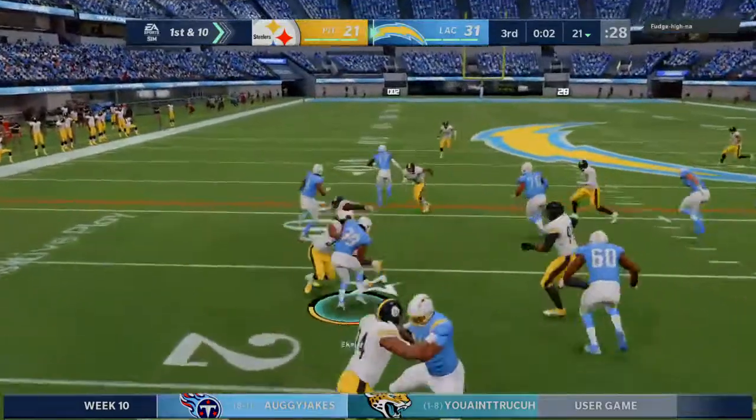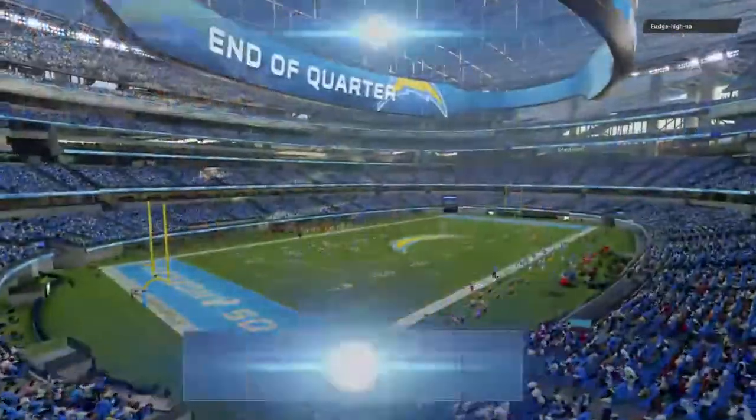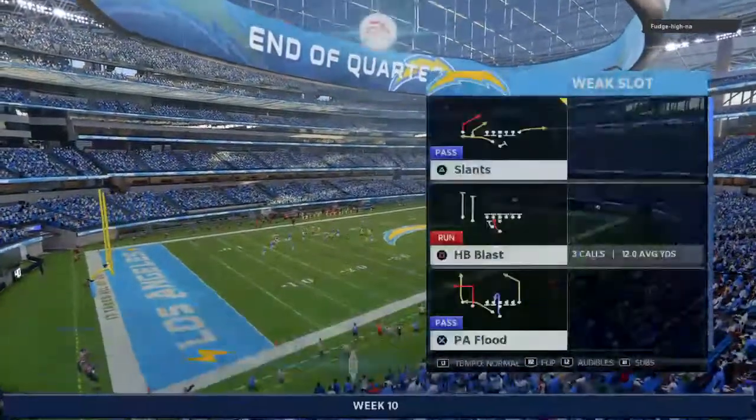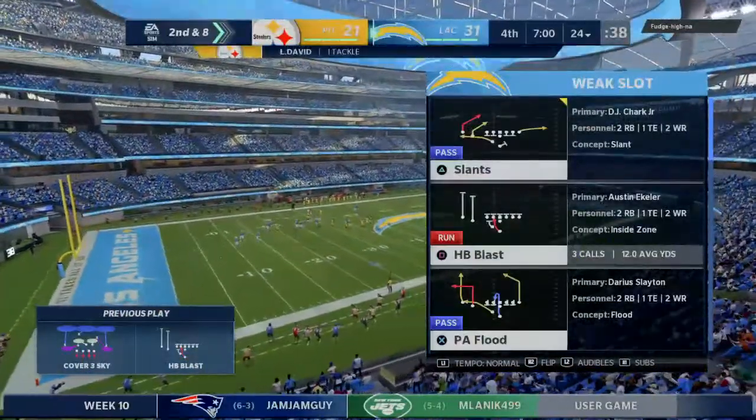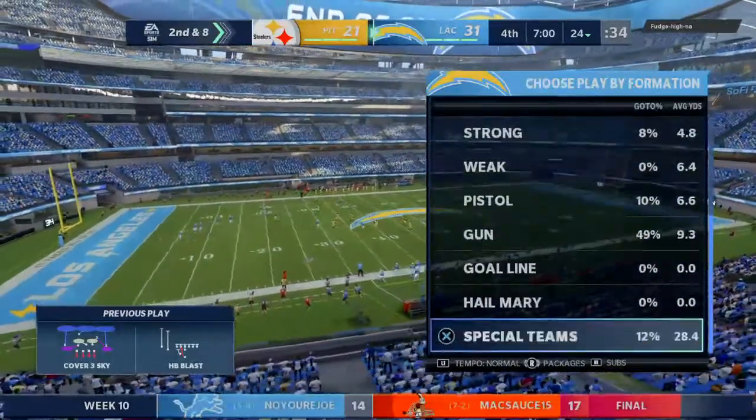Here's Eckler to begin the drive. We've played 3 quarters. We'll return with more after this. This is the NFL, and it's on EA Sports.